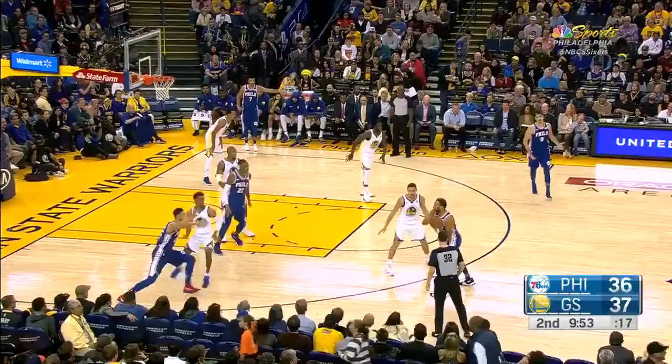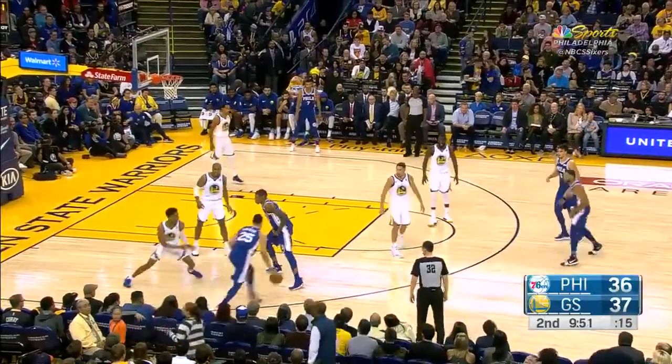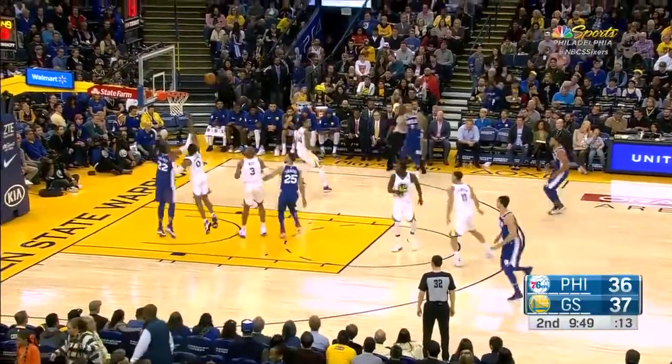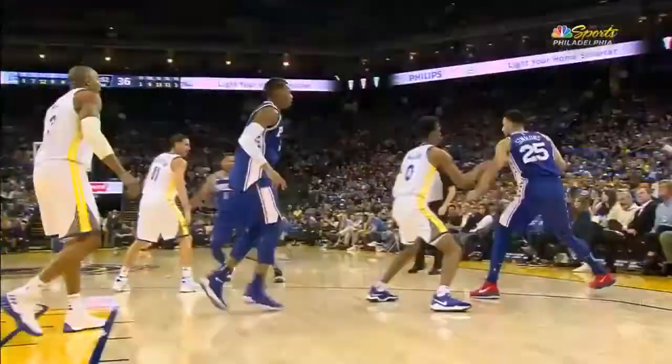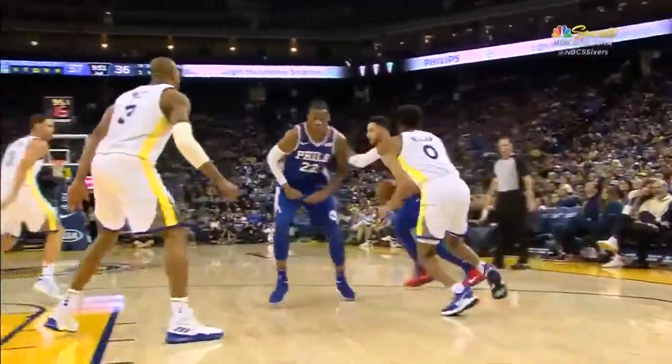So you thought about it, Fox, and then he said, you know what? Justin's the hot hand right now. He's got to at least look at the bucket. Wow. Well, you know what? I think he's picking and rolling with Rashawn Holmes. Here he is. There's the pick by Rashawn. He's diving. Yeah, look at that.